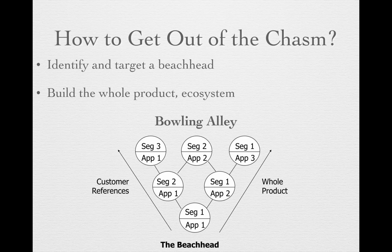The Segway, after it fell into the chasm, identified its beachhead as visible public workers in uniform, like police, airport, and postal workers. Then the second segment they got into was that of tour companies that give people a sightseeing experience on Segways in major tourist cities. That's how you go from one segment to another through customer references.